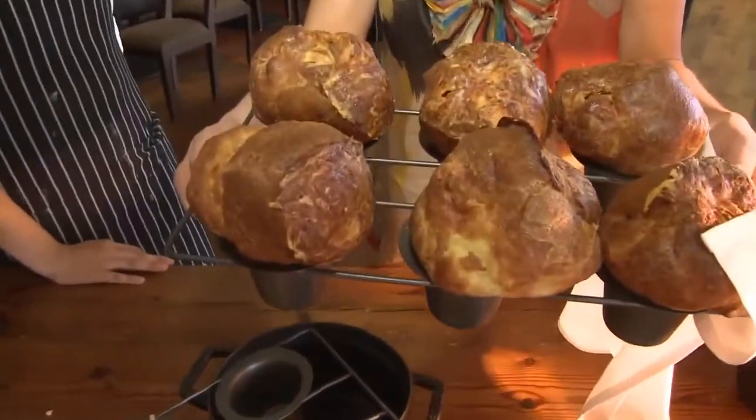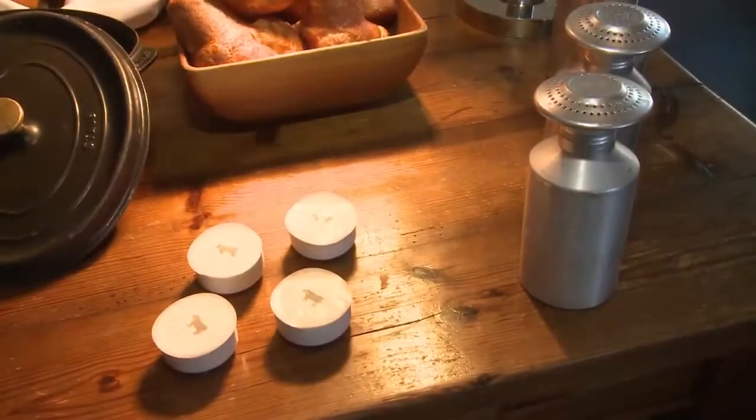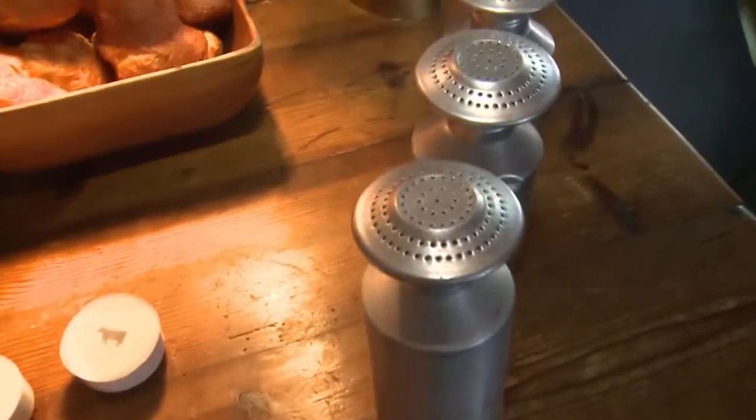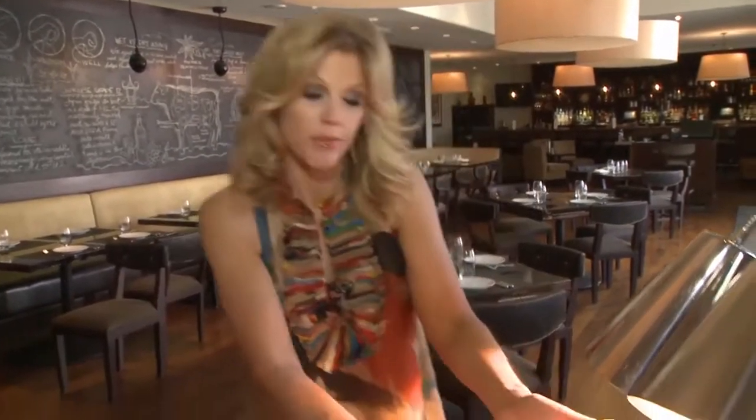Have you ever thought of just cutting these into eighths and serving them as an appetizer? If the popovers weren't enough, they actually serve it with some butter, some sea salt, and they are kind enough to even give you the popover recipe. If you are so inclined to attempt it at home, I prefer LaTanya's. I'm just gonna come here and get these.